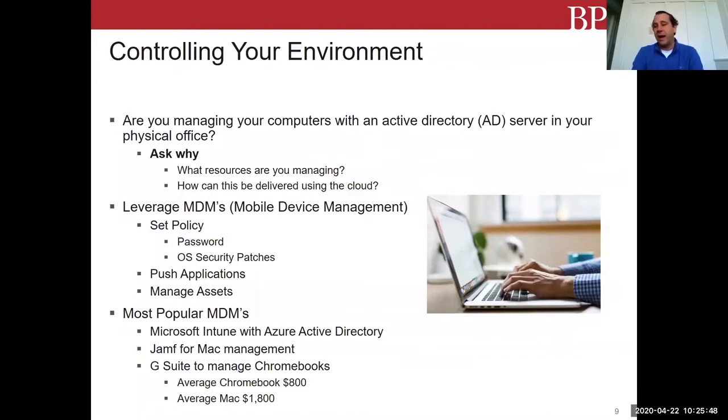The one thing that we have noticed is since the pandemic started, hackers have not stopped. If anything, they've actually ramped up. More viruses are going out, more exploits are being taken advantage of. So staying on top of your security patches is really important.